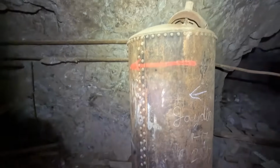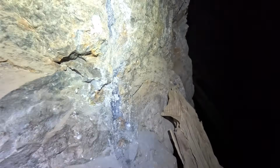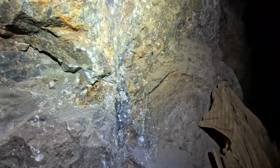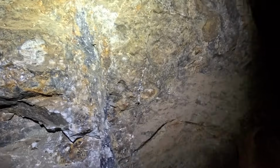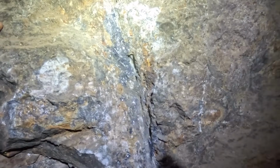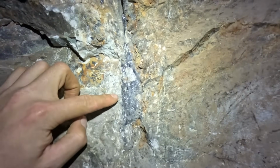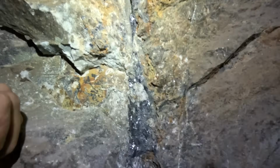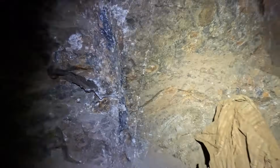All right, so I made it back to this level. There's the manway, and here's this pretty big riveted accumulator. Also noticed that there was a decent amount of galena. Let me turn this thing down. Yeah, look at all that. So that's all lead silver ore.